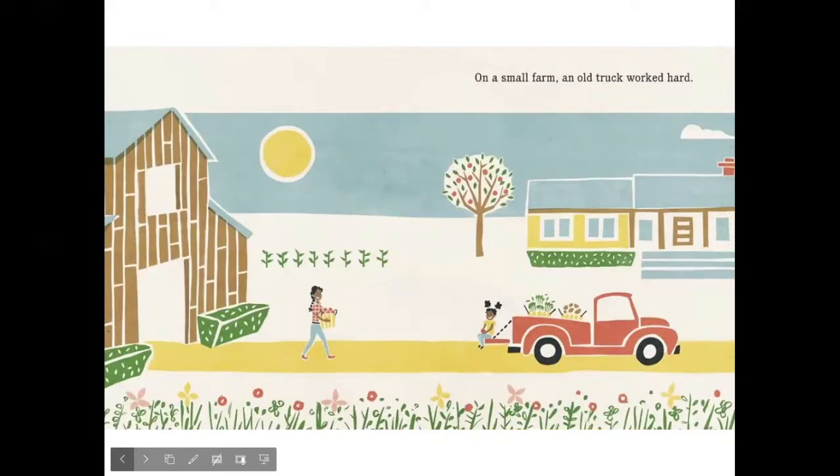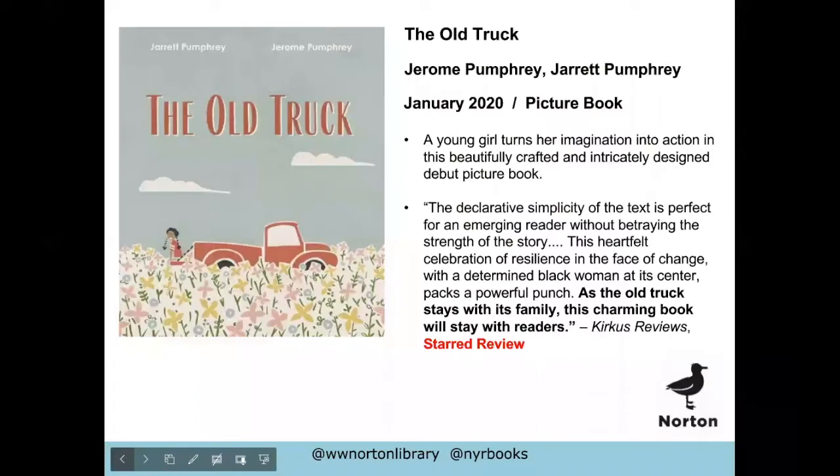The Old Truck has received a bunch of starred reviews, and I think this would be a good one to add to your own Voices displays or any displays of books by Black authors. Jarrett and Jerome are active on Instagram, and we have a read aloud video and a stamp making video on the Norton Young Readers YouTube channel, which I will link to in the notes.